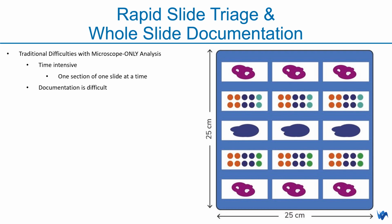Let's first address the differences between and benefits of imaging a microscope slide with a laser scanner versus a microscope. Certainly, a laser scanner cannot provide the resolution of a microscope. However, imaging microscope slides exclusively on a microscope comes with some difficulties.